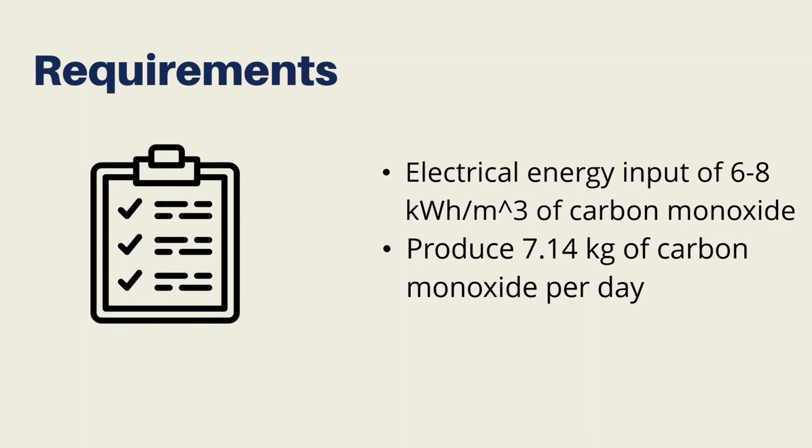In order to ensure model fidelity, we needed to find an existing carbon dioxide electrolyzer to base our design on. From this, we found that the electrolyzer should consume between 6 to 8 kilowatt hours of energy per meter cubed of carbon monoxide produced. Additionally, for our system to produce enough gasoline, we need to create just over 7 kilograms of carbon monoxide per day for our STG process.